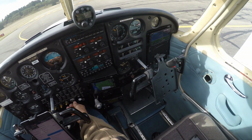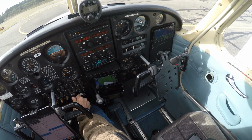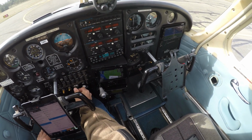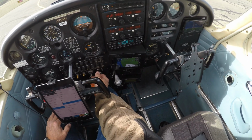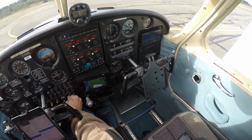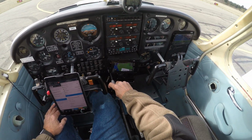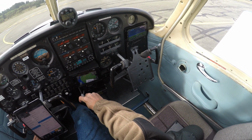Okay, right mag check. Drop of about 50. Left mag. That's about 75. Carb heat check. Drop, back up. Oil pressure, fuel pressure, all temperatures in the green, gyro suction also in the green. Check an idle. That's 750 and back to 1,000.